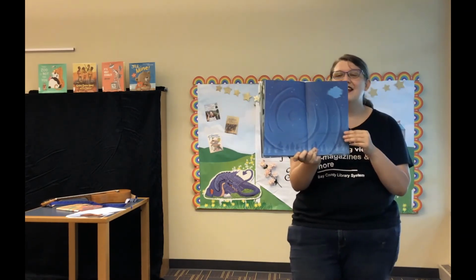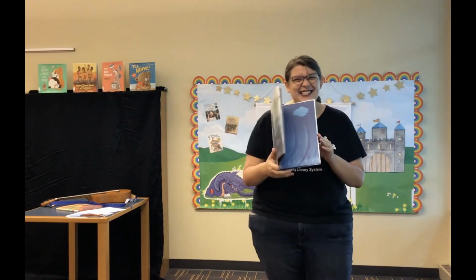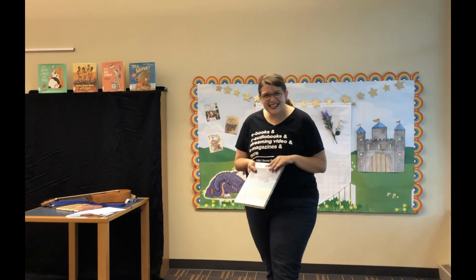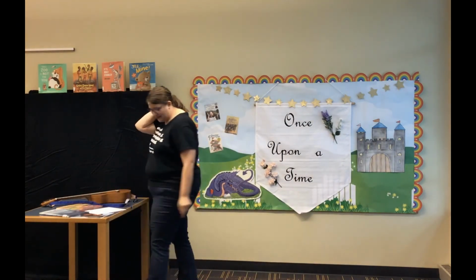And the hidden world under the pond. Did you ever think there were so many things in a pond? I don't know that I thought about it.